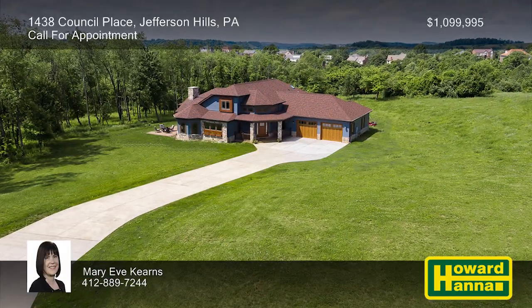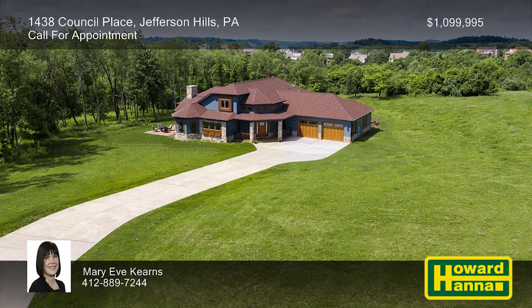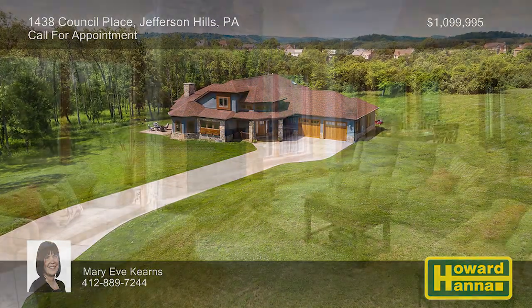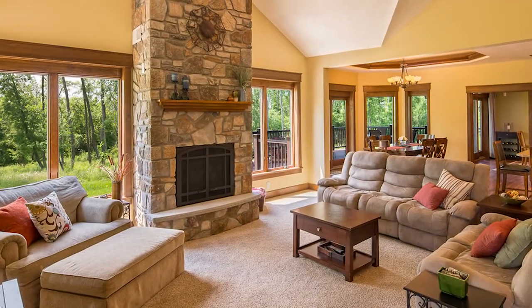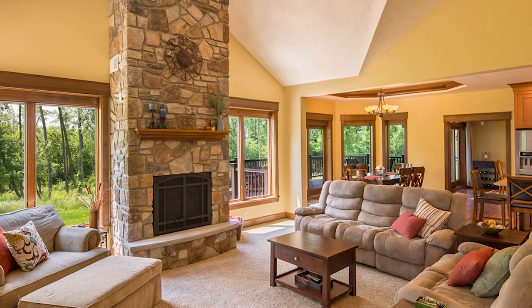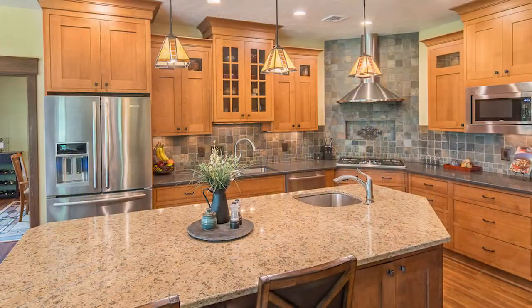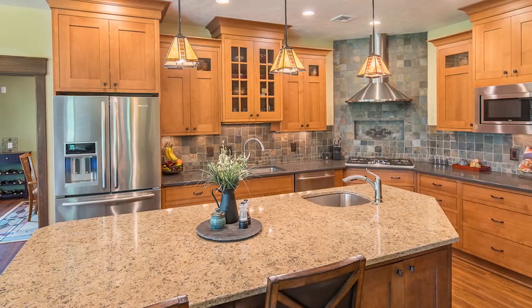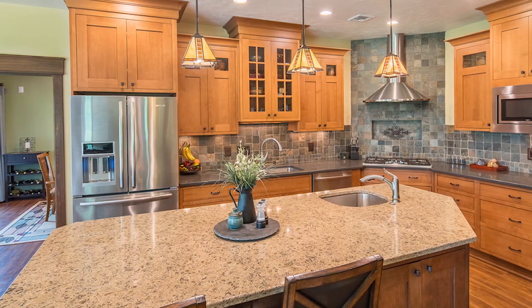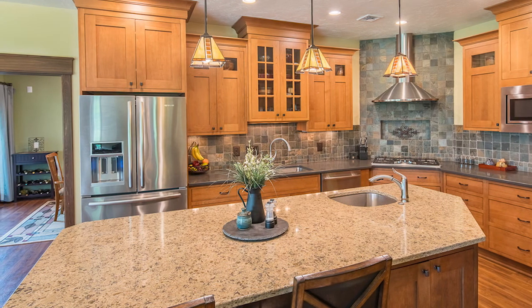Form follows function at this custom-built 7-bedroom prairie-style residence resting on approximately 2.5 acres in Jefferson Hills. It employs natural design cues reminiscent of Frank Lloyd Wright, and 8-zone radiant floor heat creates a comfortable atmosphere. The heart of the home is a gourmet kitchen displaying custom shaker-style cabinetry, quartz counters, an island with a prep sink, and stainless steel appliances.